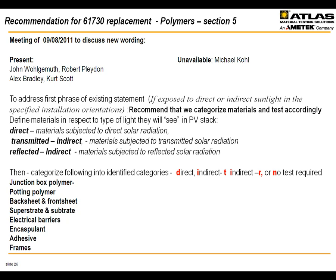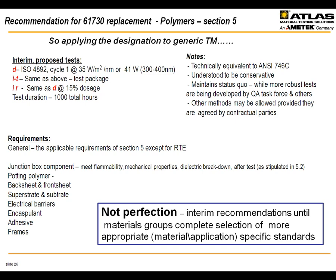We then have to look at the various materials that are shown here and say what kind of categorization is appropriate for them, and we'll do that going forward. After applying, therefore, that designation to the generic standard ISO 4892, which is what exists in the 61730 right now, we then say, all right, for direct, we would simply use the ISO 4892 cycle 1 at 0.35 watts per square meter. This is for materials that fall in the direct category.